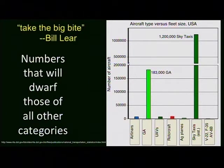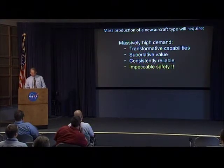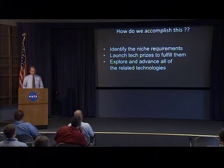I know that NASA's mission at present looks to scale the small airplane up into the much bigger electric airplane. But to the CAFE Foundation, we think this is it. A massively high demand is going to be needed for these sky taxis. They're going to have transformative capabilities, a superlative value. They're going to have to be consistently reliable. And all along the way, the safety has got to be impeccable. And that has to be foremost, or the public won't accept it.